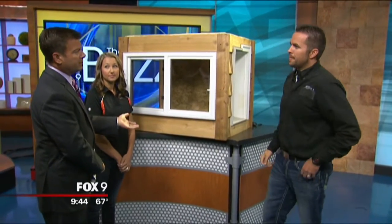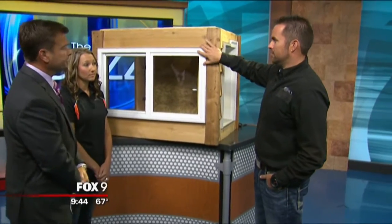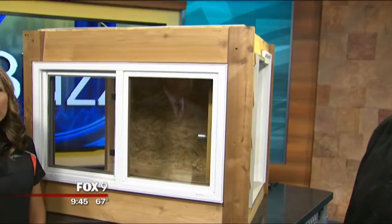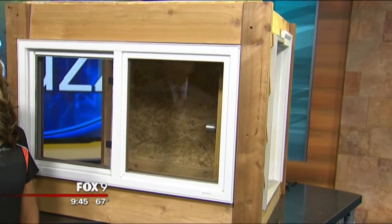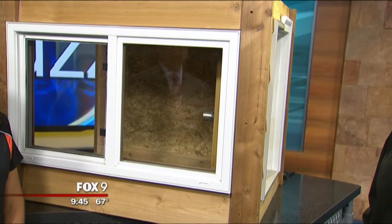And what kind of caulk do you recommend using when you're trying to seal up those cracks? Typically, the best caulk that you're going to want to use is 100% silicone, so it's never going to crack, it's never going to deteriorate over time. Latex is for painting, silicone is for making sure that you've got a nice seal when it comes to keeping that cold air out and the warm air in.